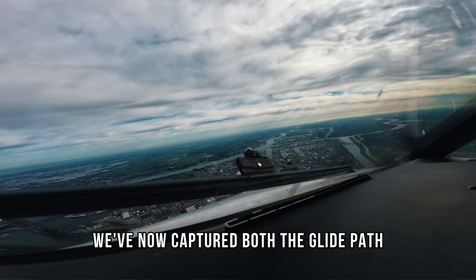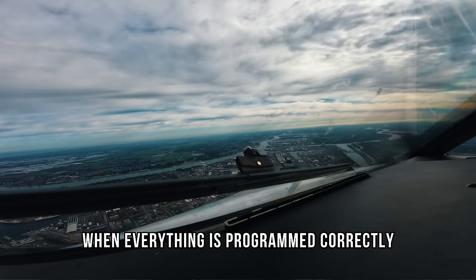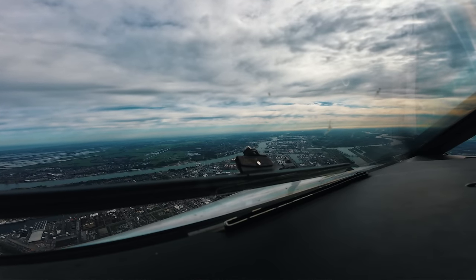We've now captured both the glide path and localizer signals from the ILS. When everything is programmed correctly, the autopilot does this automatically.